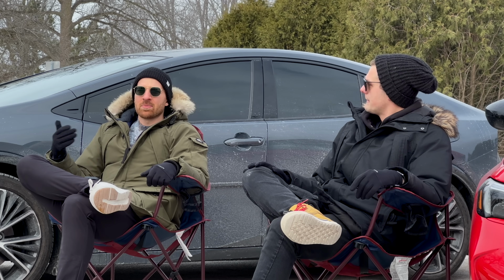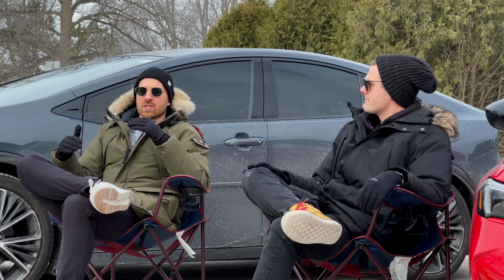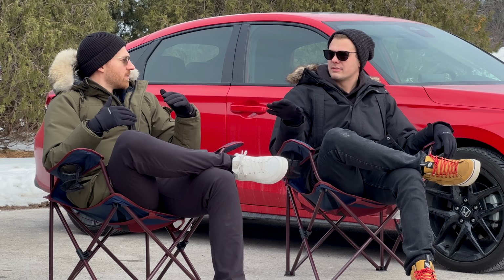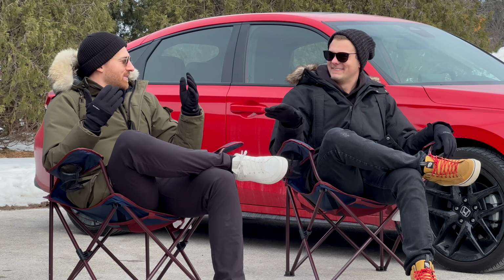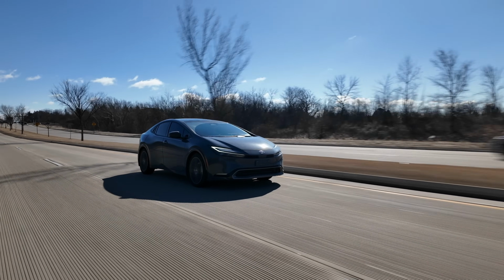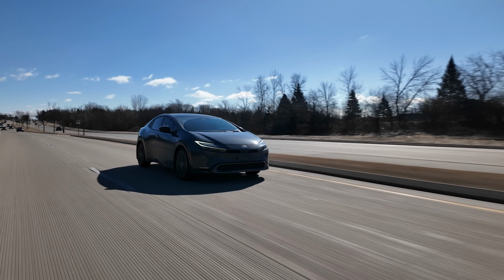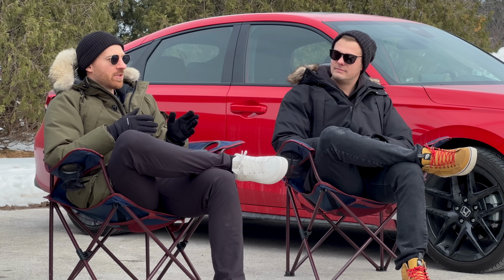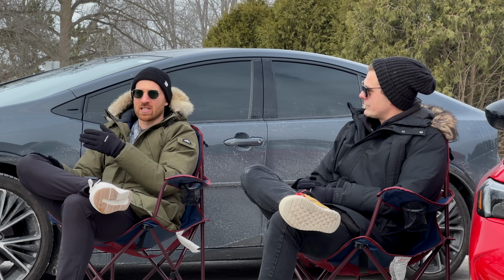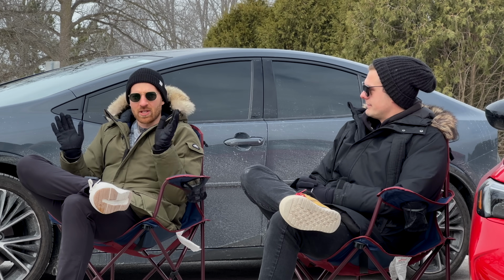So to me, driving experience wasn't top of my priority for this purchase. Driving experience wasn't your main concern when you were buying a Prius? Surprising. Shocking. I know. It was efficiency. So I like that it drives better, but that didn't really mean anything to me. For me, it was comfort, and some of the other things we're going to talk about, and efficiency, obviously. But those are kind of my takes on the driving experience.